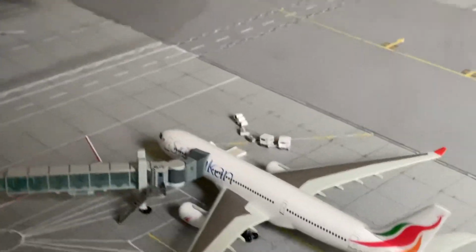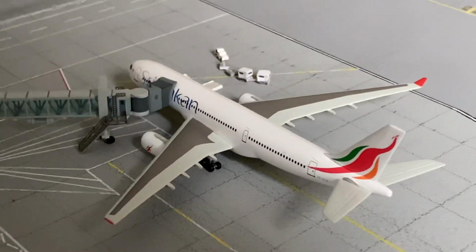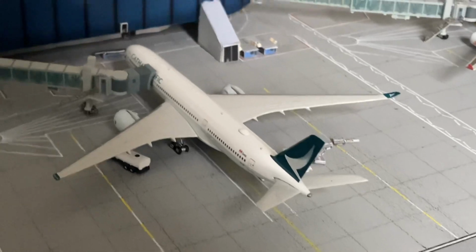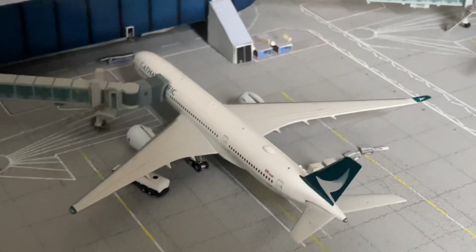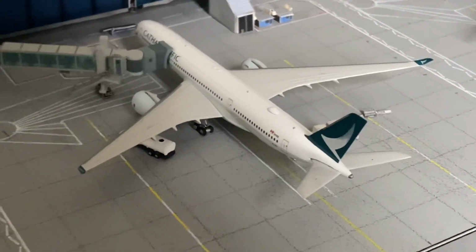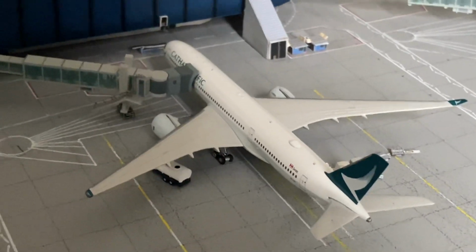Then just boarding, we've got the Sri Lankan A330. This aircraft's heading out to Colombo. Next to that, another frequent aircraft, I'd say, from past updates. We have the Cathay A350. This aircraft's just boarding up, final stages of boarding, that is, and they'll be heading out to Hong Kong.